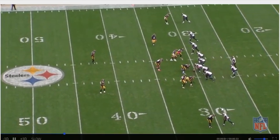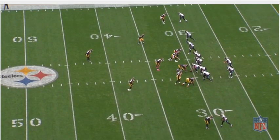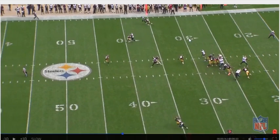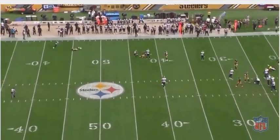You're going to get the corners rolled up, pressing, not allowing a free release. And then you're going to get your straight cover 1 here. Man, man, man, man. Davis on the back. Single high. And the pass again is incomplete.